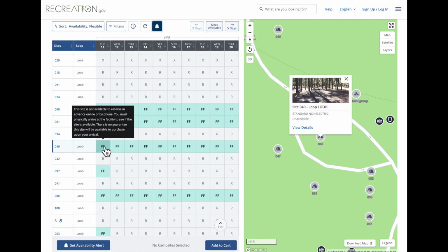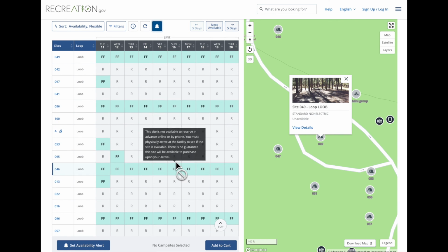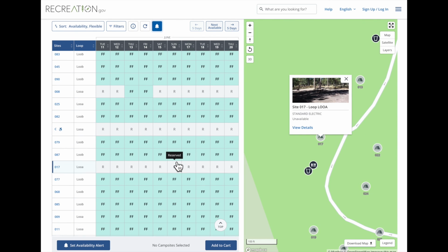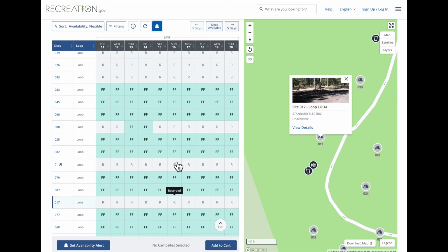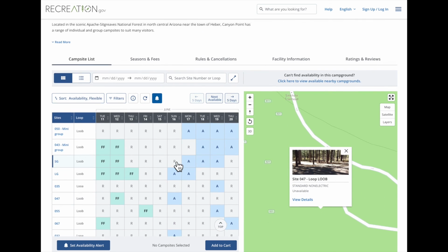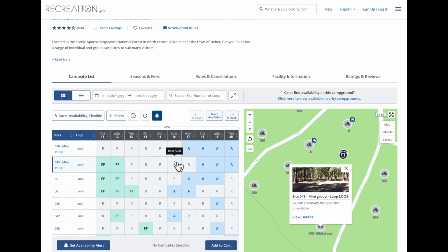Oh, okay. I believe anything that's marked FF is first come, first serve. Interesting. So they hold a few spots open. Look at that. There's a lot of open spots that are held as first come, first serve. So that's nice to know. Which means if you get up there and you didn't have a reservation, there's a good chance you might be able to get a spot.